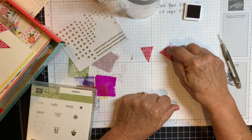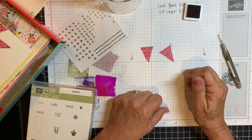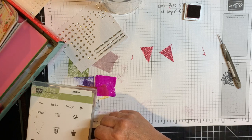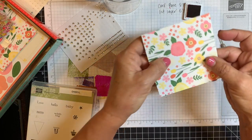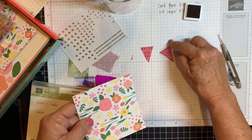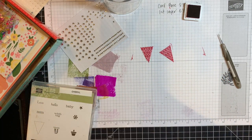What else? If you make mistakes like this, or if you have something on here you don't like, you can always just cut out a little design from your paper. Just hand cut it out and stick it on the side like that, and you cover up that little mistake. That's about all I can think of.